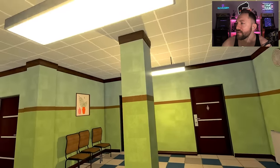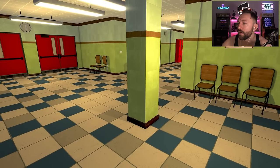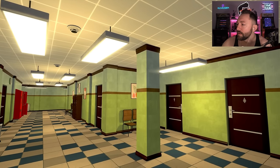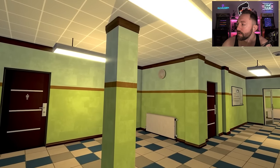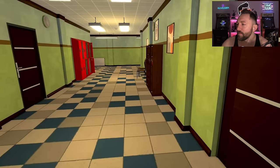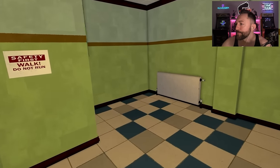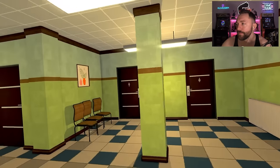Was there a pillar here this entire time? I don't remember there being a pillar here. I think that pillar's an anomaly. I am pretty sure that pillar is an anomaly. I would have said pillar, right? I don't remember the pillar. I'm definitely pretty sure. I'm gonna look at other things just to make sure. But that pillar is definitely something. That's an anomaly.